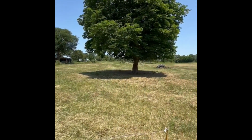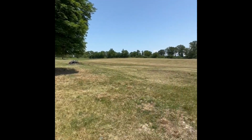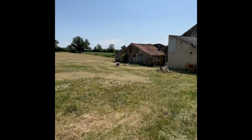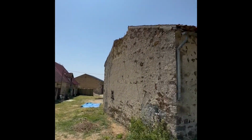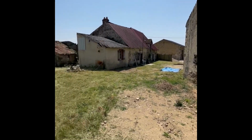Well, there's the big conker tree, and the field's all been cut. So I'm tidying up today, moving stones. Got more and more stones everywhere, piles of them. But some of them are out of the apex of the gable end of the barn there. So there you go.